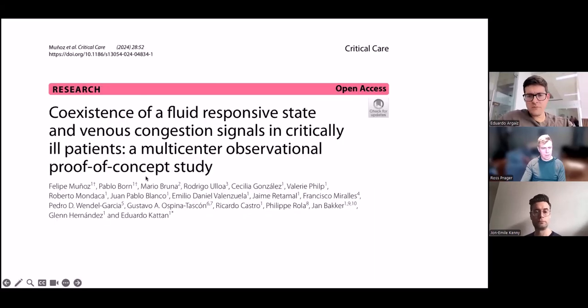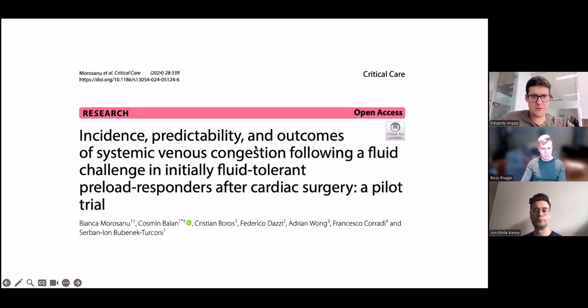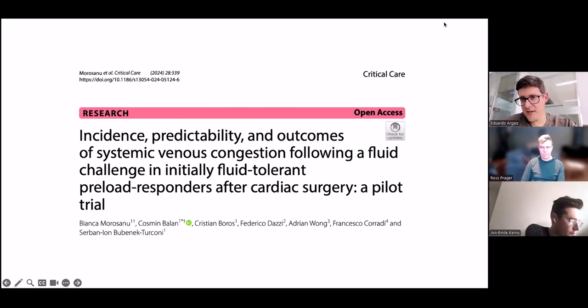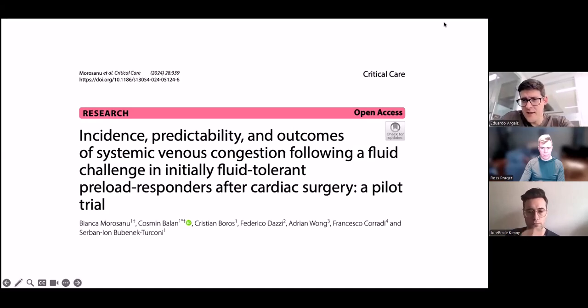Yeah, well, I'd like to move forward because we have a relatively recent publication that kind of tested this idea of the Diamond-Forrester quadrants evaluated by venous Doppler. They actually did an assessment of VTI and portal vein pulsatility index, or pulsatility fraction, as I would call it, in the population of patients where you're expected to have some altered cardiac function. This is cardiac surgery patients. And this is a fantastic study, I think, and we should talk about it.